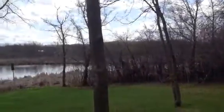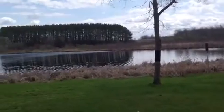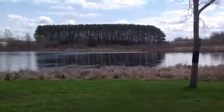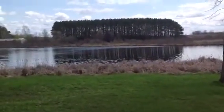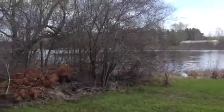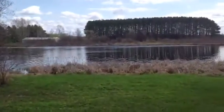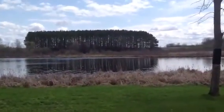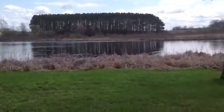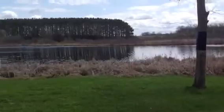As I pan around, this is where you can get a good look at the lake. So there is basically a private lake that is fed from Rush Lake, and it's probably a 15-acre lake. There are a couple properties on the other side of the lake, but this lake frontage runs all along this property we're talking about. So imagine having your own little private lake.